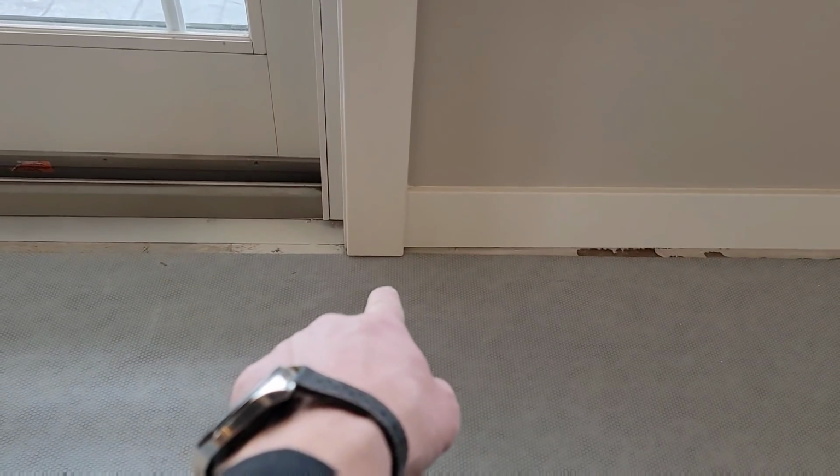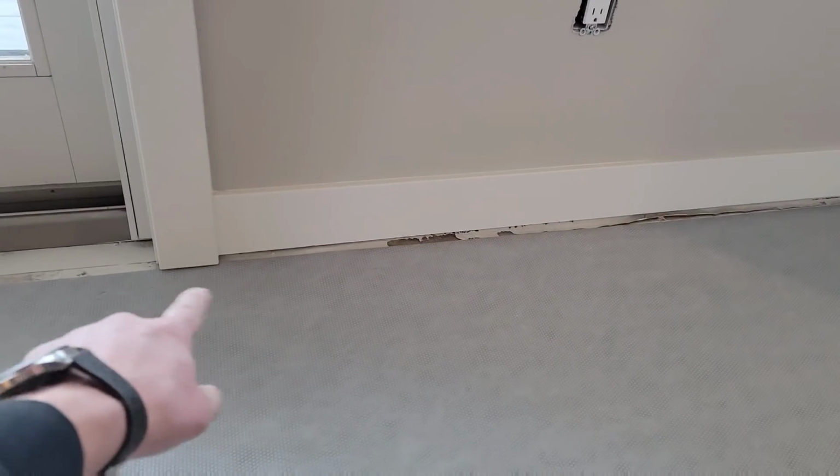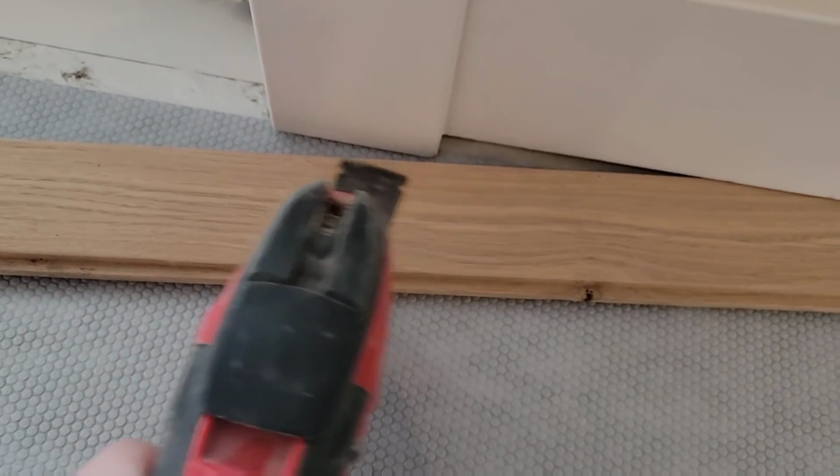And we have to trim the bottom of the door jambs. So we're going to take a small piece of the flooring and lay it on here. And then we're going to use that oscillating saw, multi-tool deal, to cut them so that the flooring will be able to fit underneath of that. Kind of like that.